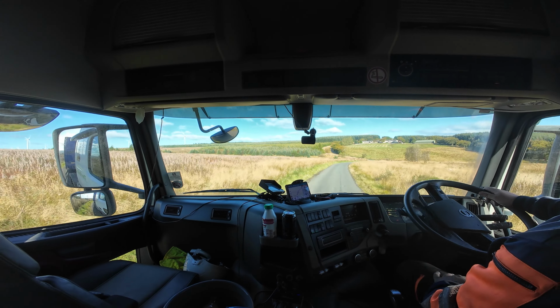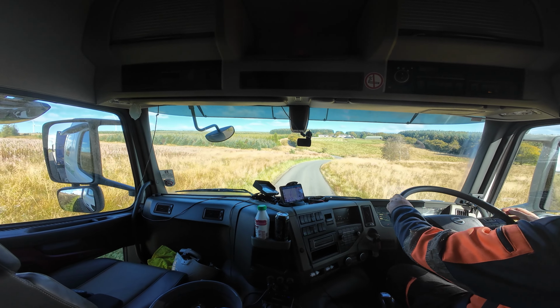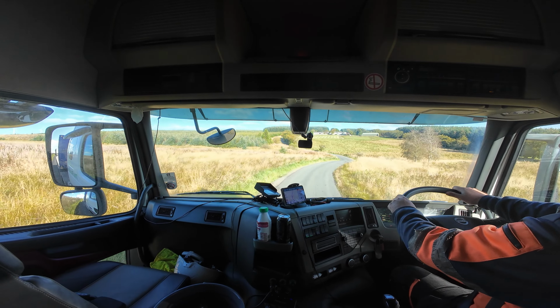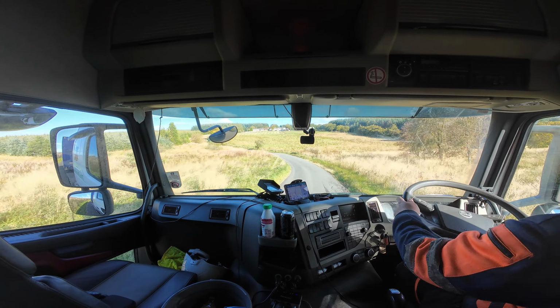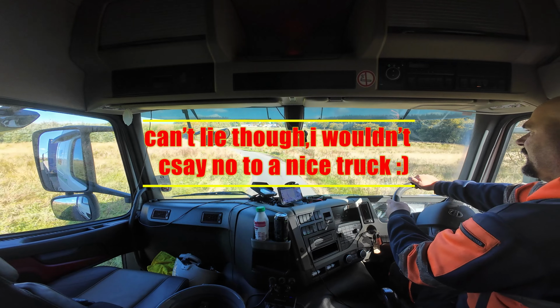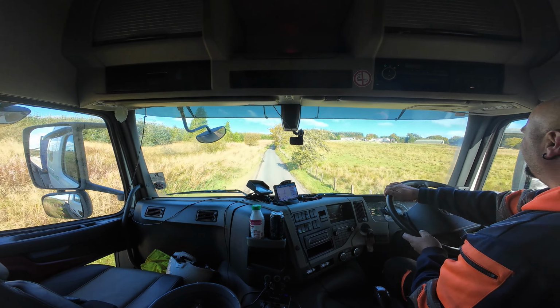I know it's not the flashiest of trucks that are in it, but it's more about the driving them than the look of them. Some people are all about the look of them, and some people are about driving them. And I'm all about driving them. Not very well, but driving them nonetheless.